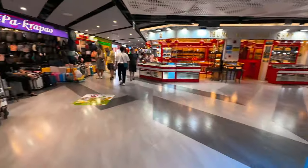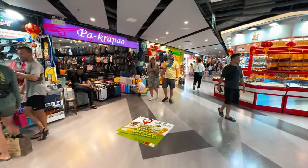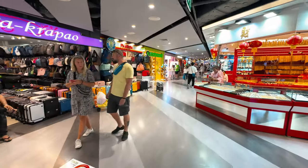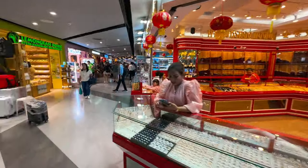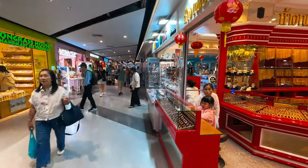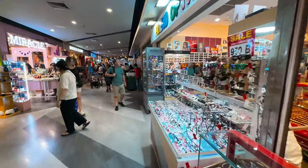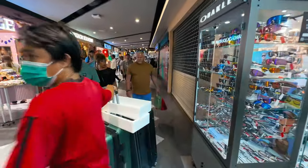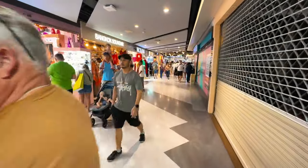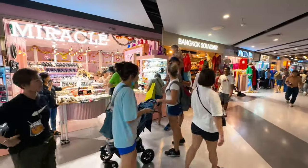And unfortunately, we can't stop and get the prices for all these things. But once we get upstairs to the other floors, we'll check in on a few things just so you get an idea of what things cost when it comes to the name brand items they have here. Lemongrass house. Okay, those more suitcases. Yeah. Those suitcases are massive.